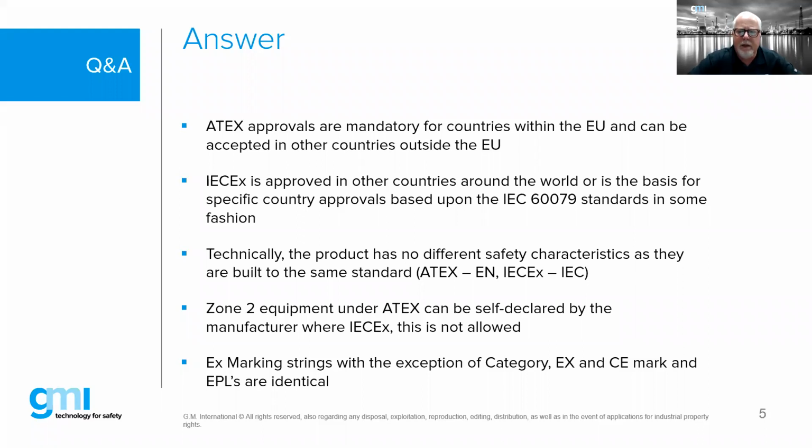But generally speaking, a product that carries ATEX in many cases will also carry IEC-EX. If it doesn't, it probably couldn't. It just means that most likely the manufacturer has chosen not to get that certification, to spend a little less money. If they're not exporting out of Europe and they are only selling into the European market, then there's no reason to get IEC-EX.